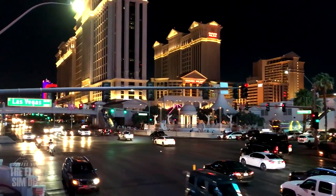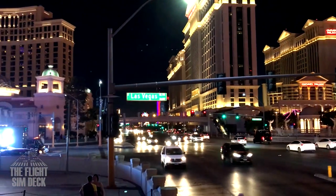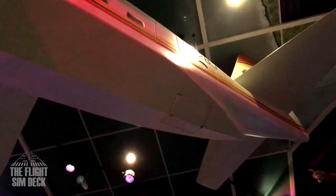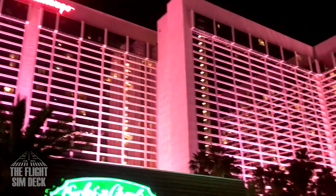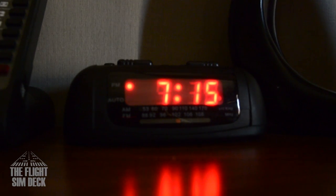And once all that was done, we went out on the town, went out to Margaritaville, and hung out there as a team. These guys are having fun. Of course, we sat under an airplane, so I had to show that. But yeah, pretty cool restaurant, some decent food. And then it was back to the Flamingo, hung out by the fire pit. We did that both nights, and that was pretty nice to do.